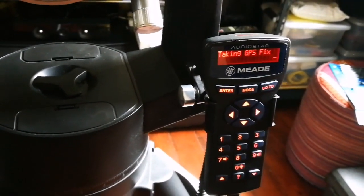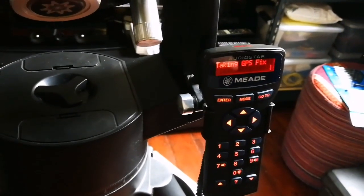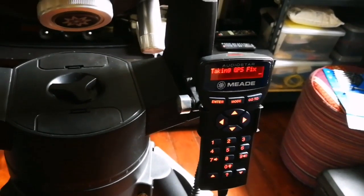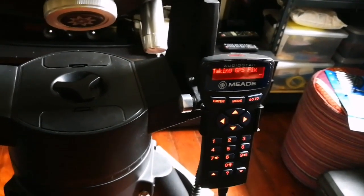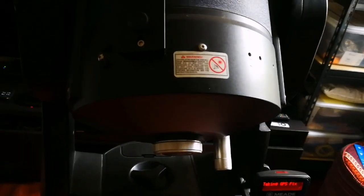When you point it at Jupiter, you can press the speaker and it'll talk to you and tell you a bit about the planet. Is it possible that it finds its way around or not? It does find its way. It's got GPS. It's trying to take a GPS fix now, but because of the house, it's very difficult to get a signal in here.